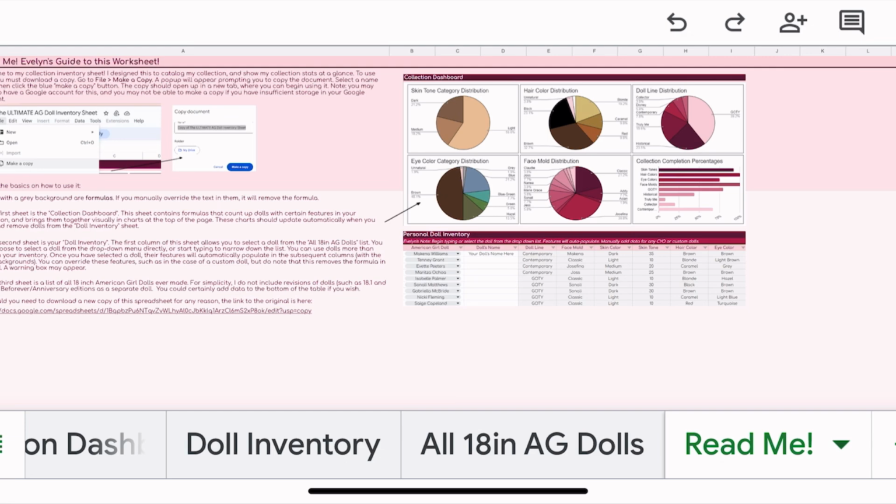Right here is the information page, and it talks about what this is and shows some examples right here. So if you want to go ahead and read through this, as well as checking out Evelyn's video, because she will explain, like I said, in thorough detail how to input this information. I'll give you a little quick summary, but for the most part, definitely go check out all of Evelyn's information.